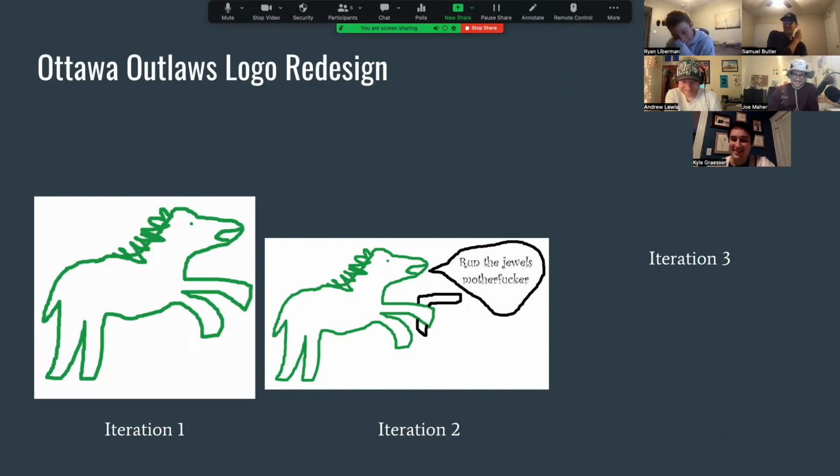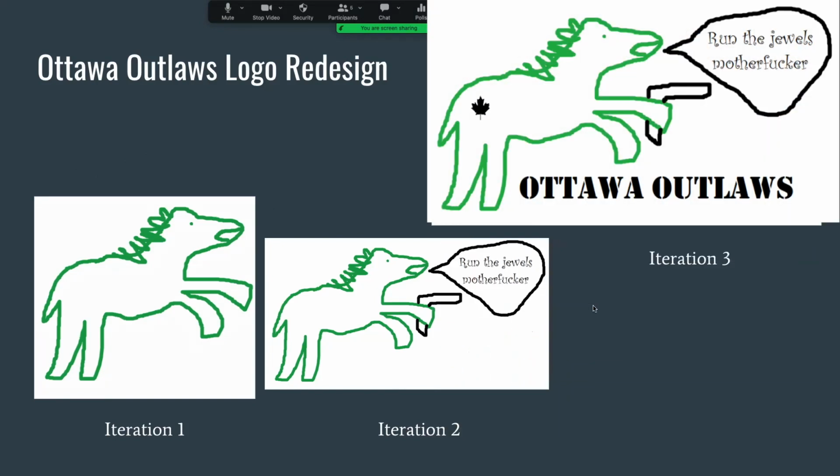So I turned it into an outlaw. And then, nice, I added the name. I used kind of like a wanted poster font, and I gave it a little maple leaf tramp stamp. So I love it. I think this is one that I would wear on a hat.